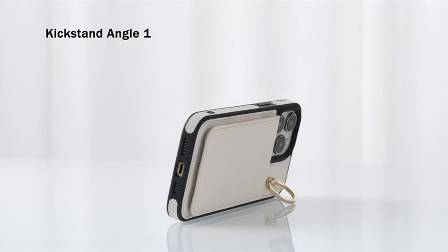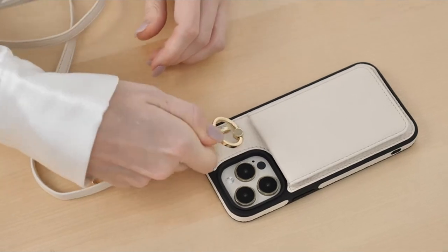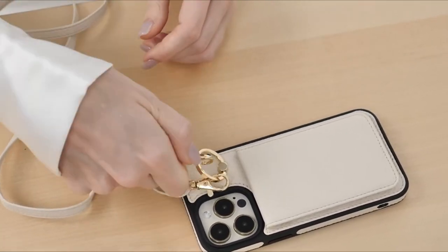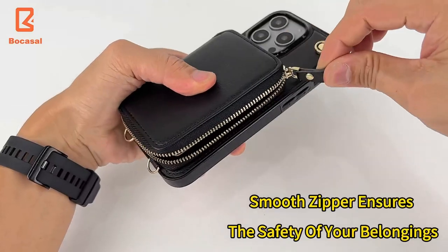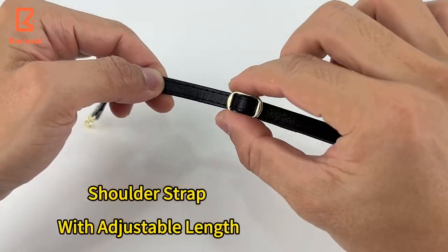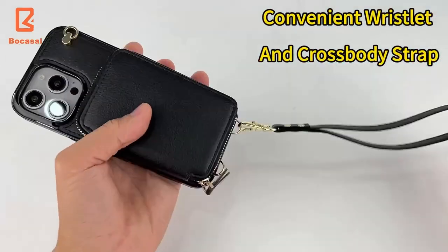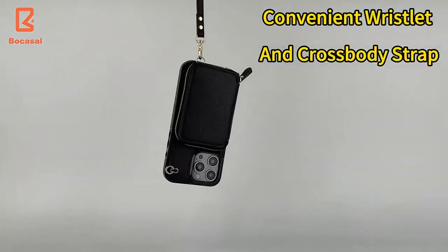Let's get into the best iPhone 16 Pro Max crossbody and lanyard cases. If you're looking for hands-free convenience with style, these cases are perfect for you. We'll check out the top options that make carrying your iPhone easy and secure, whether you're on the go or just want that extra functionality. Let's explore the best picks.